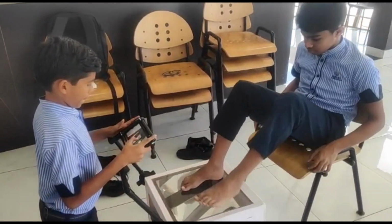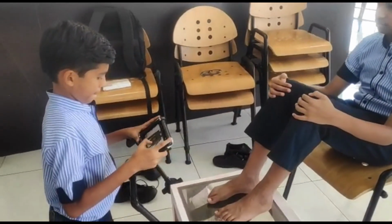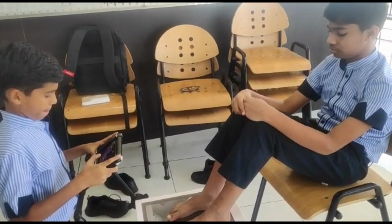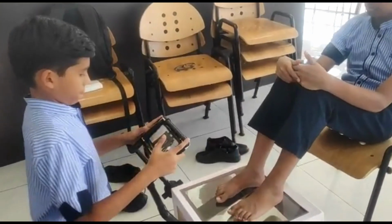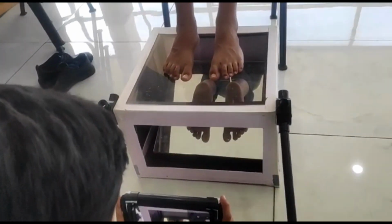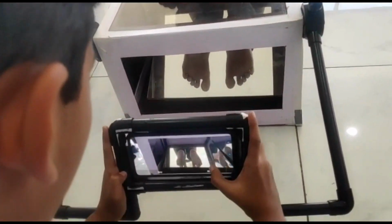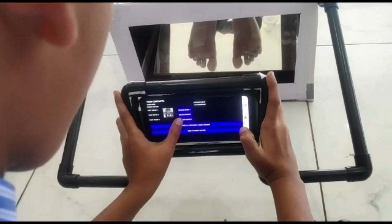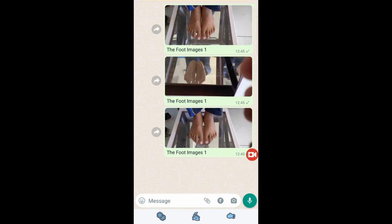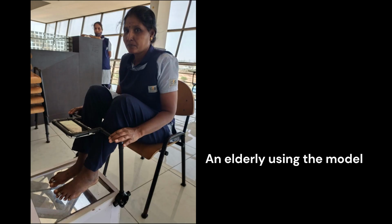The elderly person can sit down and place their feet up on the foot box. On the angled mirror within the box, the reflection of the feet can be seen. The camera in the smartphone or the tablet where the app is installed can be used to photograph this reflection of the feet. When the app icon is touched, the app opens and reveals the screen where the photographs need to be uploaded. An elderly person can follow these steps to take a picture of their feet with ease.